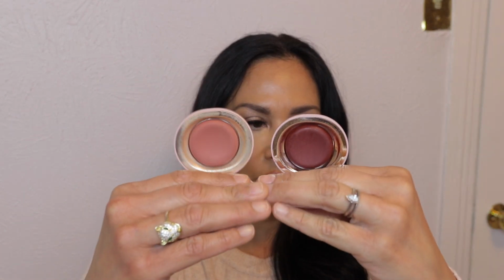This is one of my favorite shades. I recently purchased Nearly Neutral. Both of these are gorgeous on the skin. They blend into the cheeks beautifully. I don't get any streaking with these. They go on well with a sponge or a brush. I usually use a brush for them because I get a little bit more pigmentation, but man, these are really, really good. Rare Beauty has been impressive to me here lately.